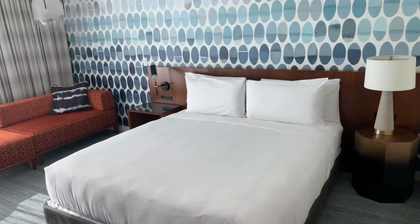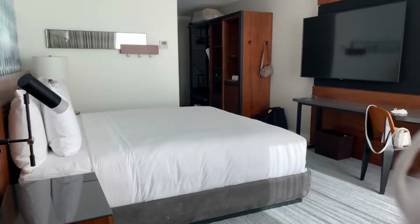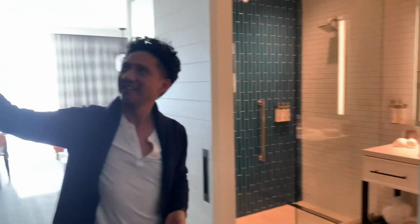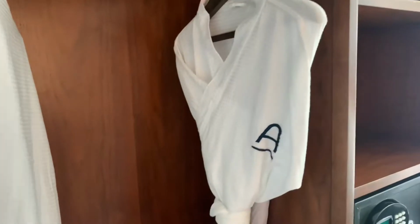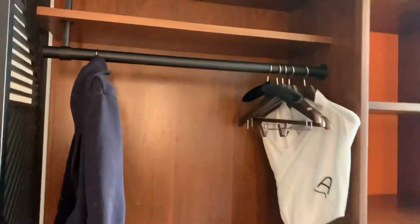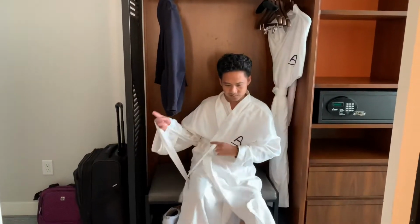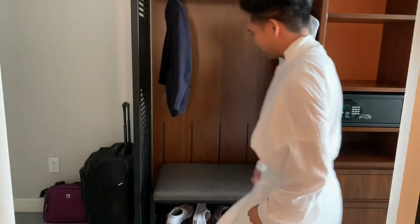To the Ameswell hotel room. This is a king bedroom. And as you can see, as soon as you walk in, you have some lovely robes. I think I'll change into a robe. They have these cool velvet hangers you can put your sweater on. Cool open closet here. And then a bench you could sit on shoes, or you can put your luggage there.